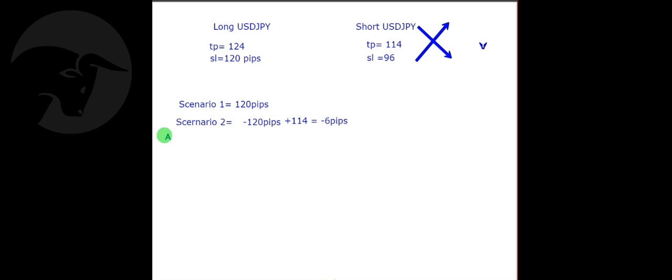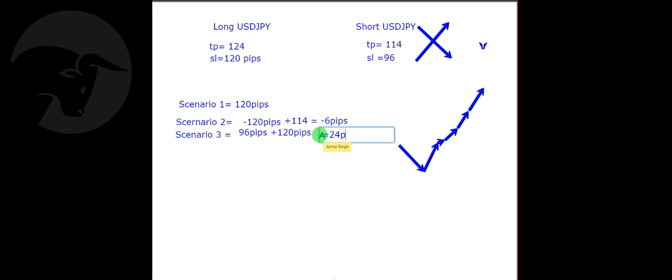All right, and then scenario 3. The USD/JPY goes down a little bit, triggers our short in, but it immediately starts bouncing. What's going to happen then? The short's going to get stopped out, and we're still going to be in the long. So on the short side, we're going to lose, let's say, 96 pips, and the long is going to end up making 120 pips. So net result, right here, will be equal to 24 pips.